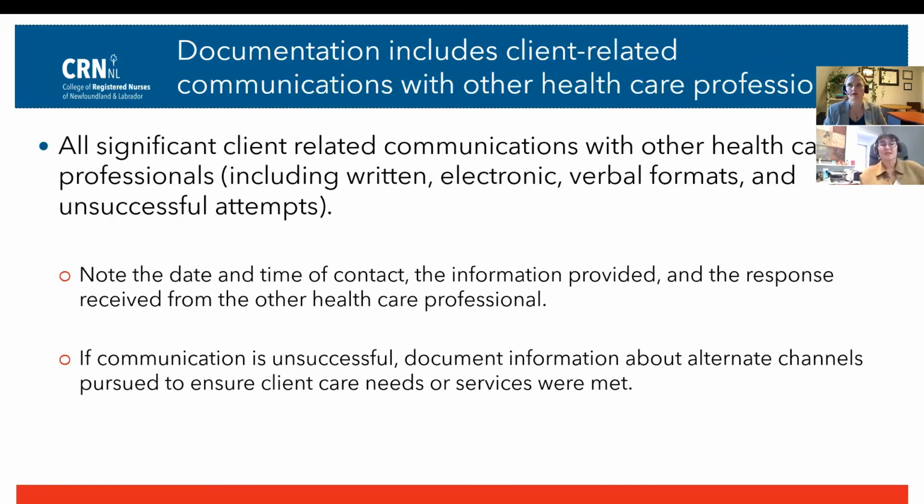The next principle in our document is documentation includes client-related communications with other healthcare professionals. And this is really significant. All significant client-related communications with other healthcare professionals, including written, electronic, verbal formats, and unsuccessful attempts, should be noted in your documentation. So if, throughout the night, the NP is at home on call or is busy in the OR and you're unable to get in contact with that physician or NP, then that needs to be documented.